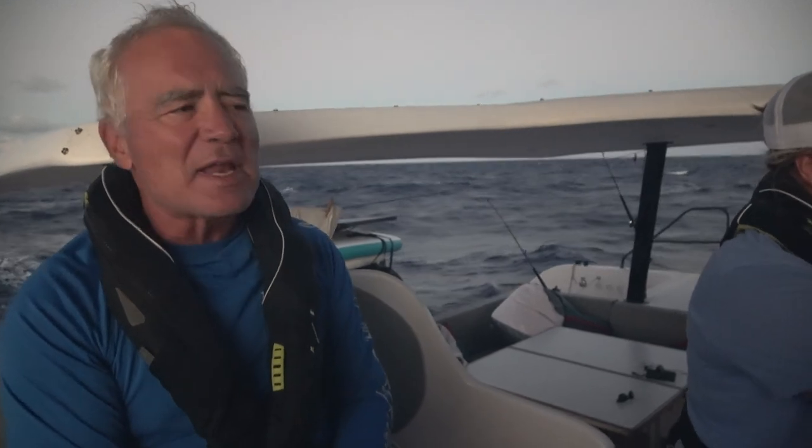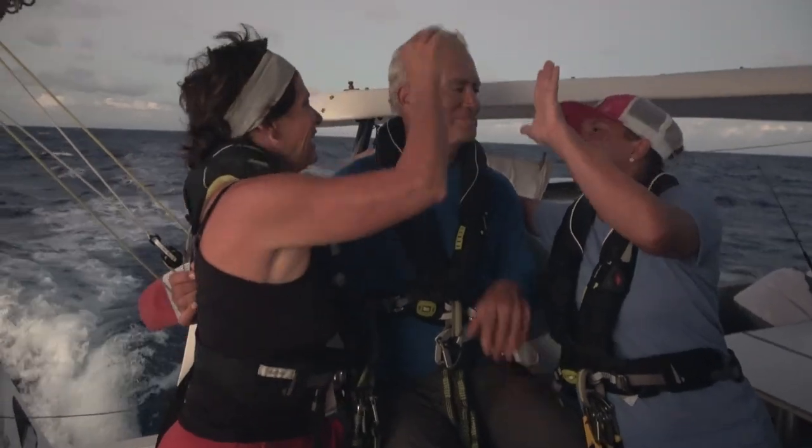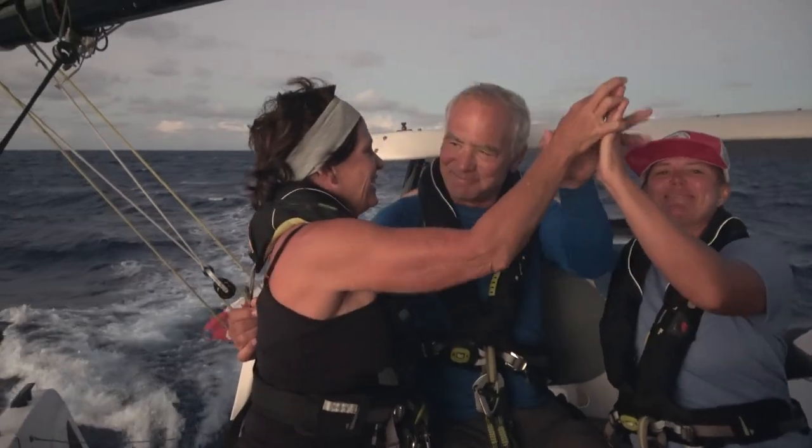So apart from the fact that we need more practice with our new rig now, it's perfect. At the end of the day, the reef is put in. Up top! Up top!